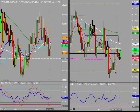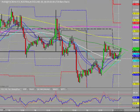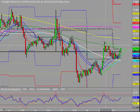Looking at this pattern from the 4 hourly, you'll see on the hourlies as well, there's a higher low in it, a bit more significant higher low in there. It's well and truly taken out the prior high, and it's pushed up, and it's just sitting in this wedge pattern at the moment.